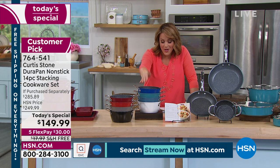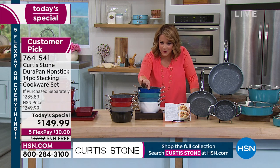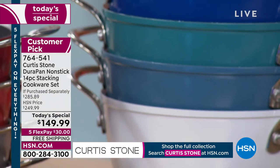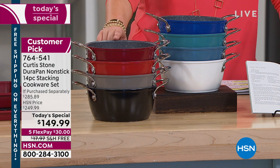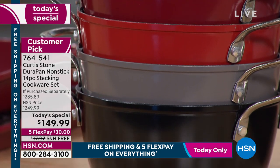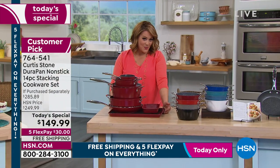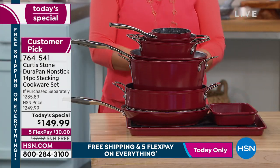So let's choose a color. We've got all of these beautiful colors that will inspire you every day. So we've got that classic blue. It's been one of the number one sellers since midnight. Here's your turquoise. Here's your slate. Here's your white. Imagine all your cookware pieces done in that beautiful white. We also have the red. That's the number one seller right now. We've got cherry underneath that. There's your Curtis Stone gray. And then we've got black. All 14 pieces turn into this, and you're only paying $30 tonight. We'll ship this entire kitchen in a box to you. This is 764-541, 1 year in the making.